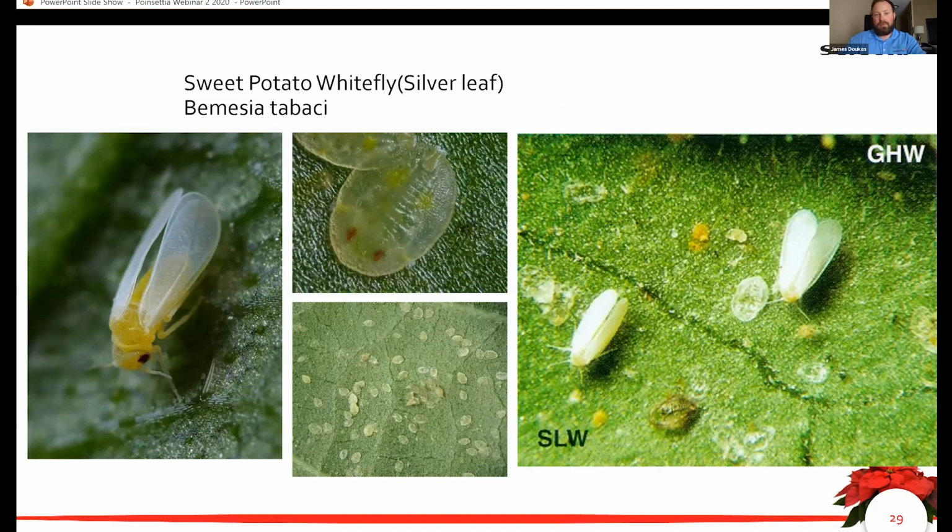Sweet potato, silver leaf whitefly. Notice the difference as far as the larval stages, the eggs, and the wings that you're looking at. So if you look at the picture on the right, on the left of that picture is the sweet potato whitefly, and on the right side of that picture is a greenhouse whitefly.